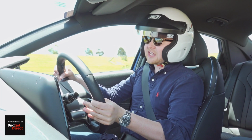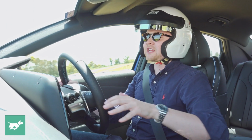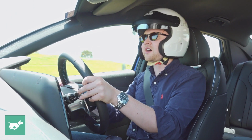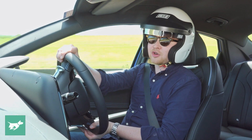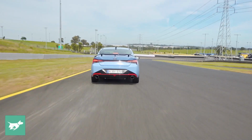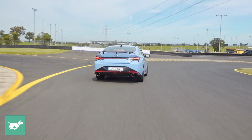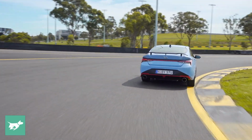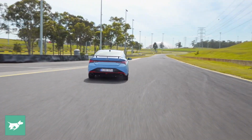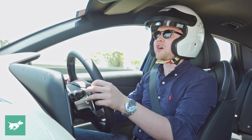In terms of negatives out here on track, the manual runs out of headroom in second gear really quickly. The DCT's gearing is much better for a track like Motorsport Park, which is pretty quick. I've mentioned the brake pedal does start to get pretty long after 5 or 6 laps out here. Driving in a pretty punishing way, you start to feel it definitely after 5 or 6 laps.